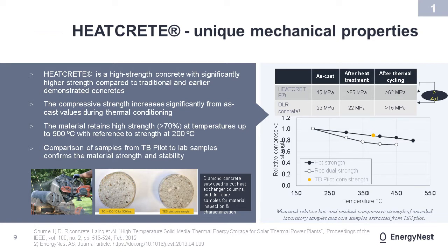And of course, thermal stresses are very important in the design, and this design shows that we can handle thermal stresses in a very good way. And we also have compared this strength with core samples of concrete that we have taken from the pilot that we were running down in Abu Dhabi. Next.